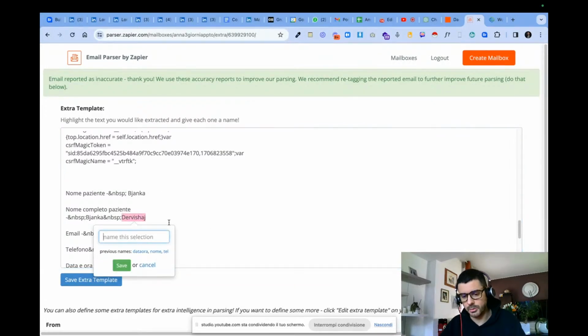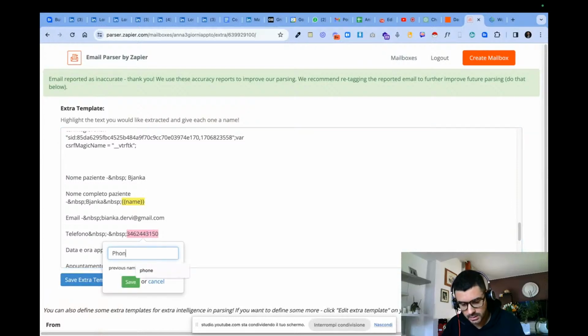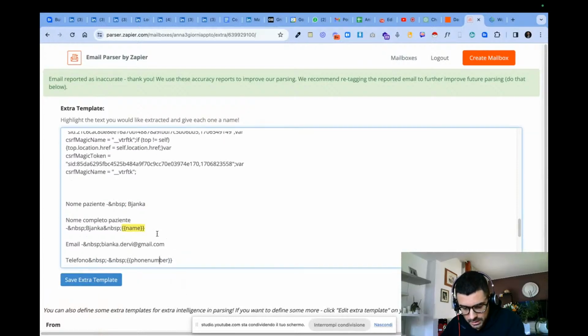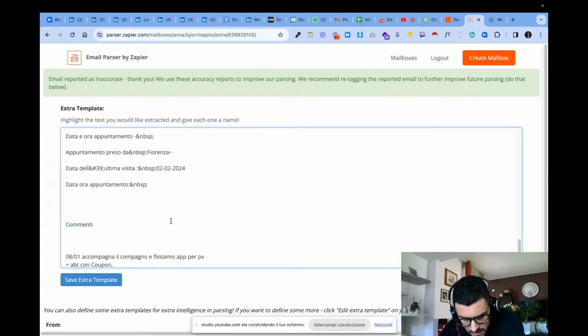I'm taking this information from the email parser in Zapier, and here I put the name. Here I put the phone number, which is the information that I need. And here I grab the date and the appointment. So that's the last visit.